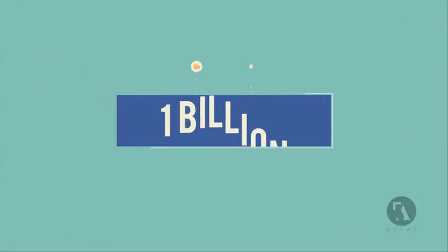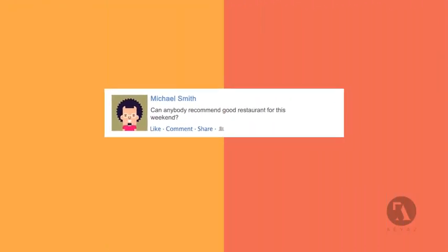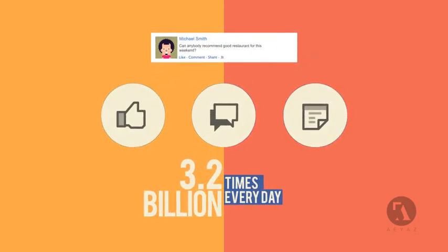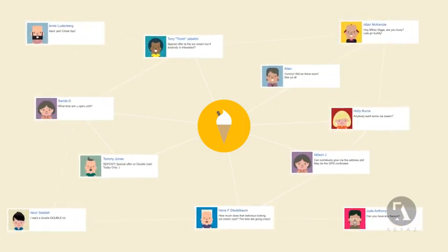Casebook, with more than 1 billion active users, creates unbelievable opportunities for enterprises and marketeers. Over 1 billion people like, comment, and share an average of 3.2 billion times every day. When you have a strong presence on Casebook, your business is part of these conversations and has access to the most powerful kind of word-of-mouth marketing.